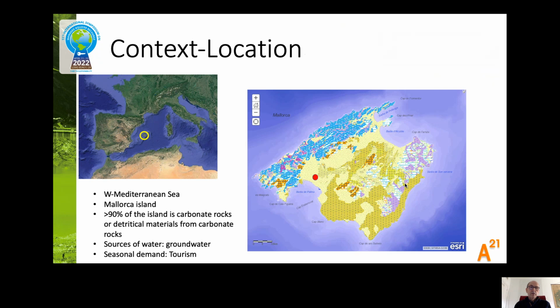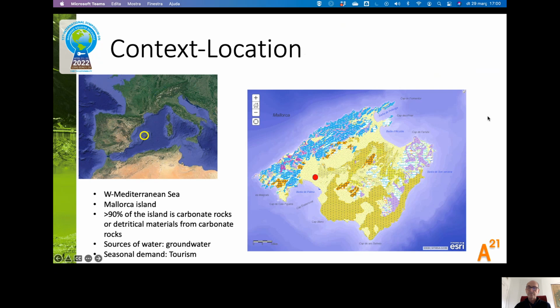Okay, here we are. Mallorca island is located in the Western Mediterranean Sea, which is bounded by Spain, France, Italy, Algeria, part of Libya, and Morocco, essentially. The island is essentially a huge block of carbonate. It is composed of limestones of different ages, but we will not go into the details here. The only source of water of the island is groundwater.